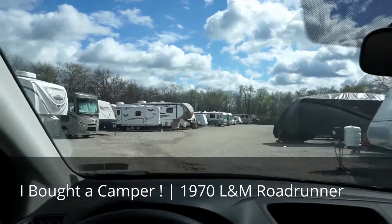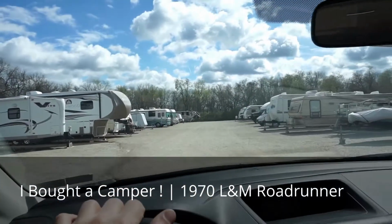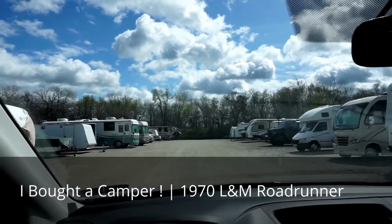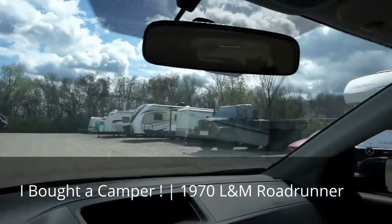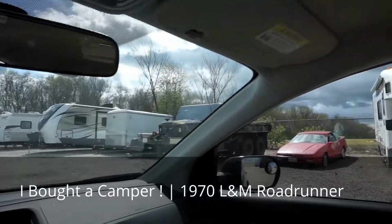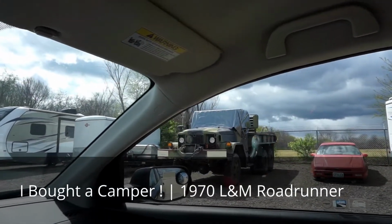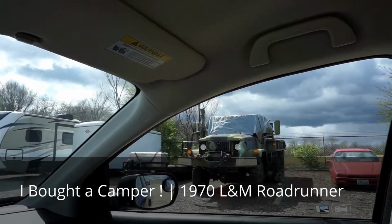So here we are. We're in Belton, Missouri, just south of Kansas City. This is a storage unit. We see a lot of large RVs here. Oh, I think I've seen this one for sale or something like it. That's a half deuce military vehicle. It was for $15,000. I don't know if this is that one, but that would be an impressive tow vehicle.